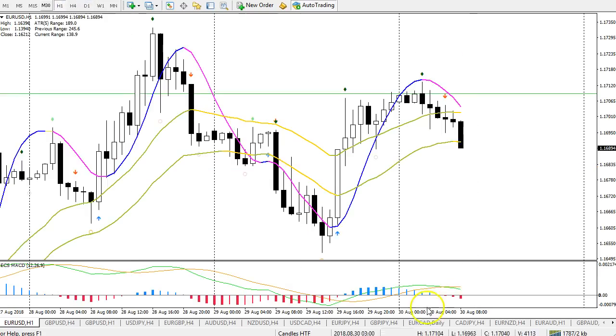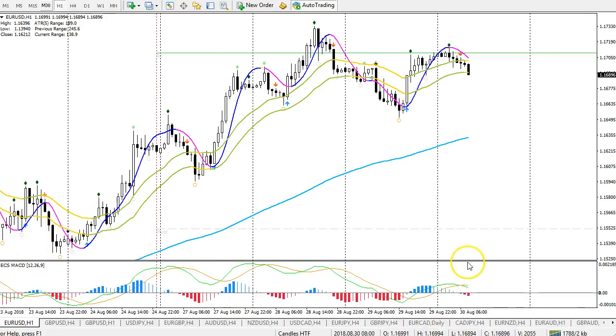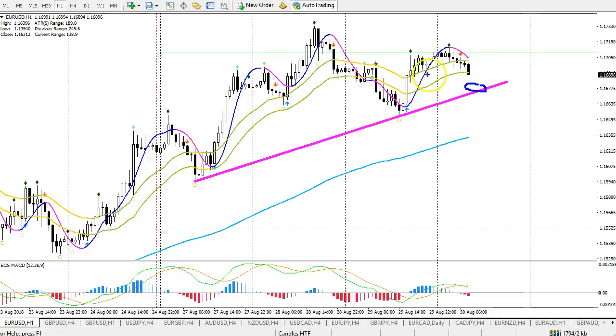Otherwise, I have nothing to add on the euro dollar. I think at this moment we're seeing a bigger move to the downside. Let's see how price responds to this support trend line. That could still be a bouncing spot, and just because it breaks below the 21 EMA could indicate a downside, but in this case there's that trend line still to be careful of.